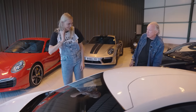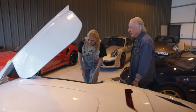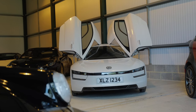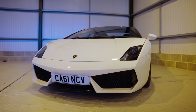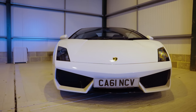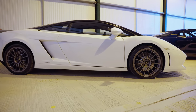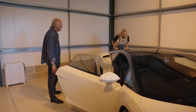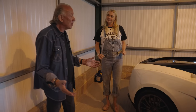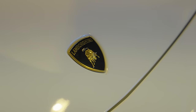Have a look at this. You didn't expect to see gull wing doors. Oh, look at that. And that's fantastic inside. There's your Lambo. I think this is one of the greatest Lamborghinis. I think it's one of the greatest engines. It's fantastic. And of course it lights up for you. It's beautiful. And it even makes noises that, well, why did it make that noise? Well, because it's a Lamborghini. We love it.